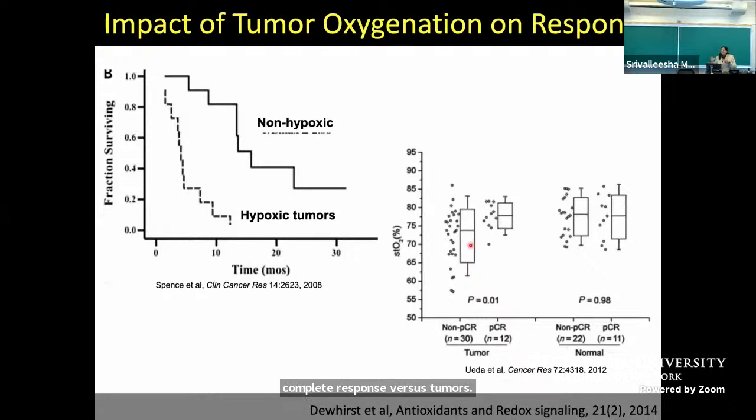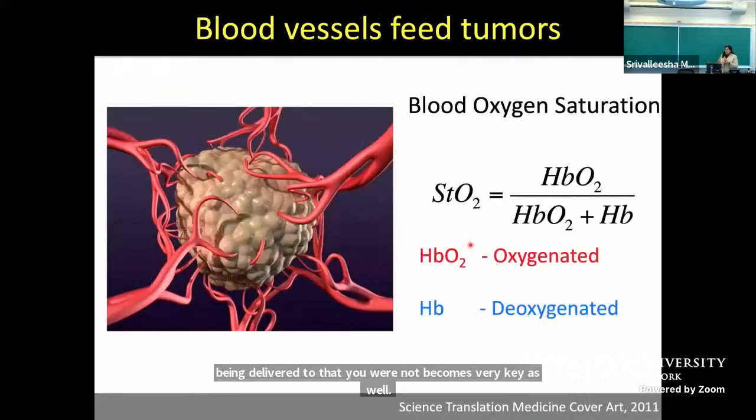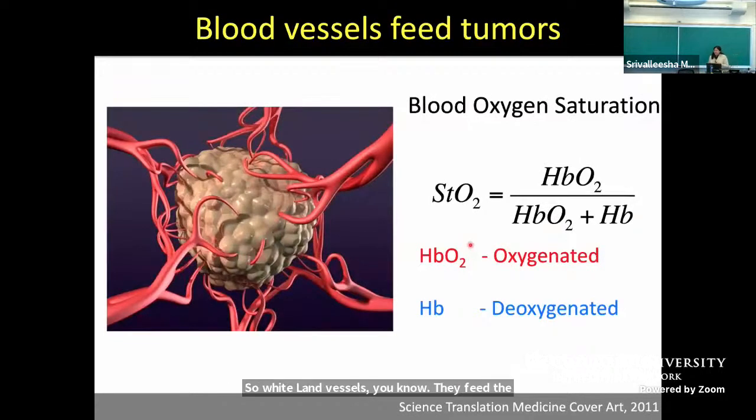So overall, looking at the tumor oxygenation content and the blood vessels that are feeding these tumors becomes very, very important when we are trying to personalize this photodynamic therapy. So oxygen is very key, and whether the photosensitizer is being delivered to the tumor or not becomes very key as well. So why blood vessels? They feed the tumors. Today I'll be talking a lot about this particular term called StO2 or oxygen saturation, which is nothing but a ratio of your oxygenated hemoglobin in your blood to the total hemoglobin, right? So we are talking about tumor hypoxia, and we now know that it is very important to understand whether a tumor is hypoxic or not, to gauge whether your treatments are effective or not.